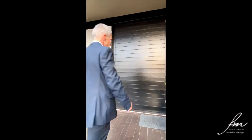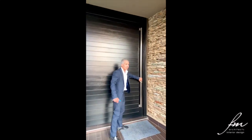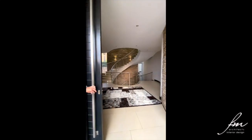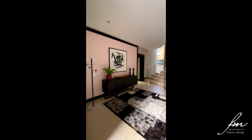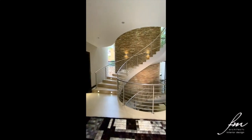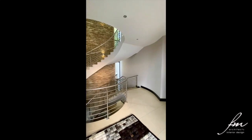In approaching the front door, we've gone for a different design style. We have done a sliding door instead of a pivot door. That way you get a very nice large open area to walk through as you approach the residence.